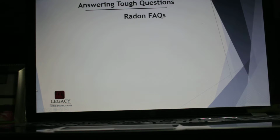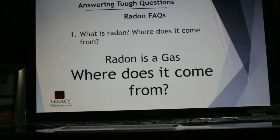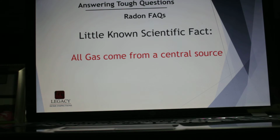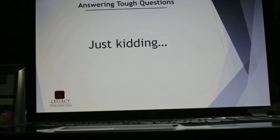Now let's talk about radon. Frequently asked questions. What is radon? Where does it come from? Radon is a gas. Now most of them will say, you know, radon comes from the ground. Well, that's true, but it's a gas. Where does it come from? Little known scientific fact, all gas comes from a central source, and we had some fun with that, especially after the election last night. Just kidding.